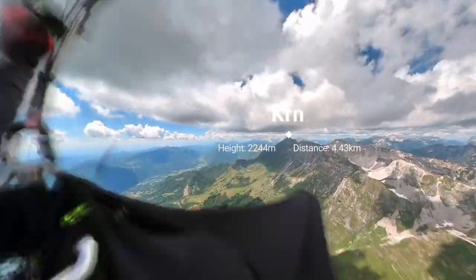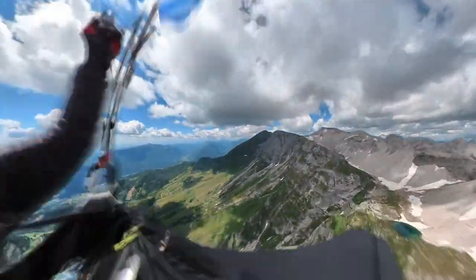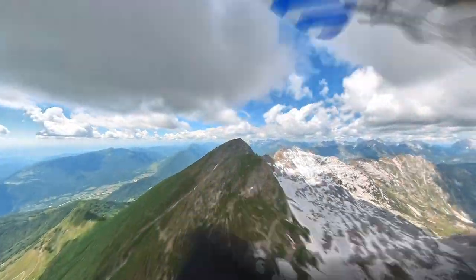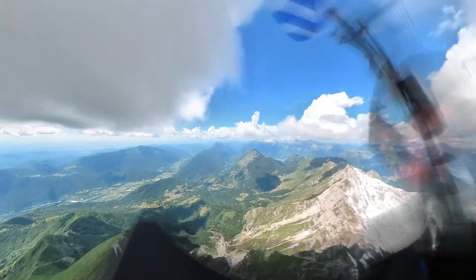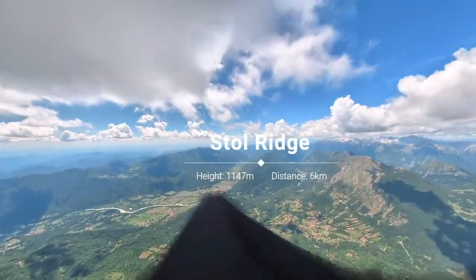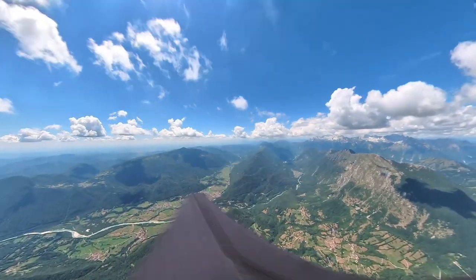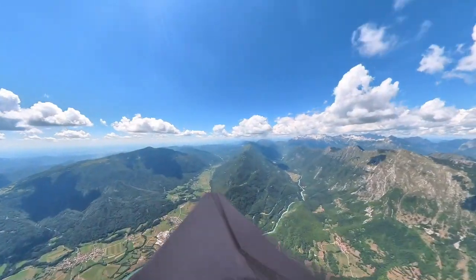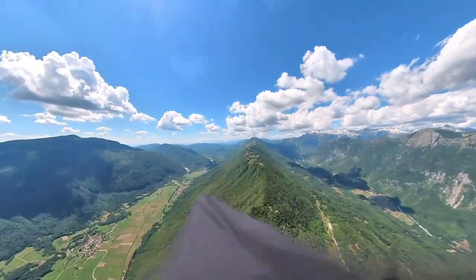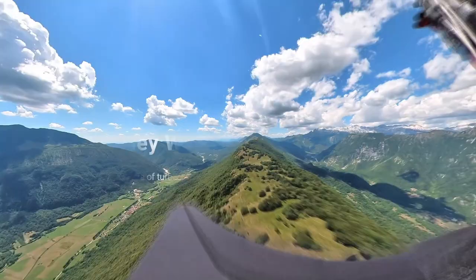I jump to the Kirn Ridge and stick to it to use its anabatic flow. It works fantastic, and I slowly get to the Kirn Peak at the end. As I approach it, I max out the altitude and use the cloud base to take the 6 km crossing to the Stoll Ridge. Here it's very important to come as high as possible, as it helps to avoid turbulent valley wind that's always present in the first part of the ridge.